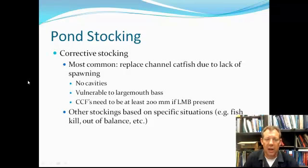Now, corrective stocking is just what it sounds like. You've got a problem, you need to do something to fix it. Most commonly in a small pond, that's going to be replacing your channel catfish. As we said, there's not the right habitat, so the channel catfish often don't spawn. If they do spawn, they're very vulnerable to largemouth bass, which are often present in these small ponds.